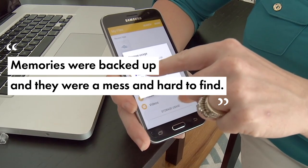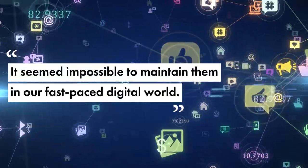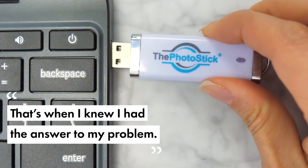Memories were backed up, but they were a mess and hard to find. It seemed impossible to maintain them in our fast-paced digital world. That's when I knew I had to.